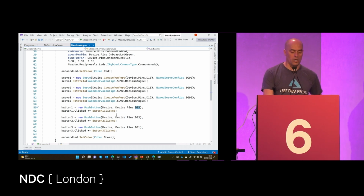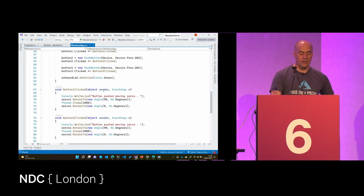And again, it's just normal .NET. Set the color to green, and then I'm not going to go through all of them because they're all the same, but we just got a void method that when the button's clicked, button's pushed, we're moving the servo, and then we rotate the servo, and we tell it which angle, we're going to go 90 degrees, and they've got helpful handlers in here.